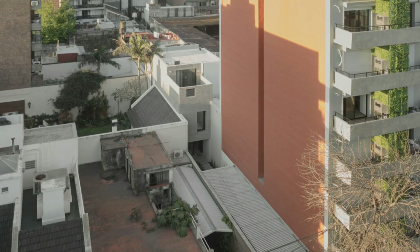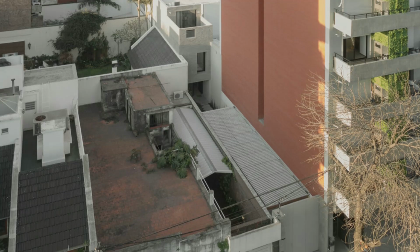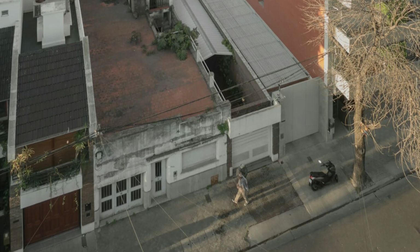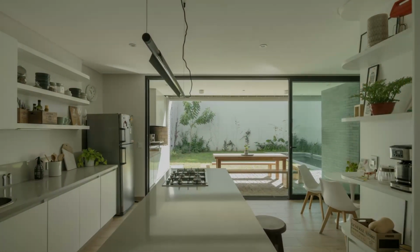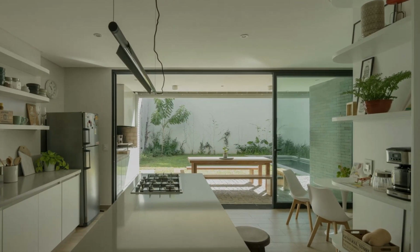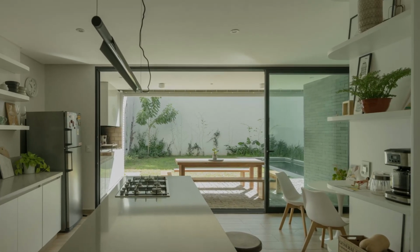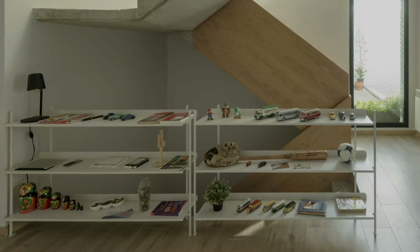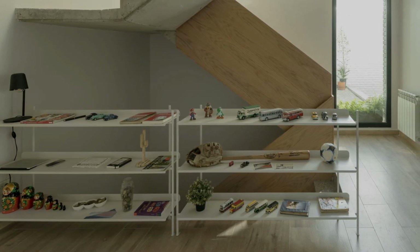The ground floor revolved around the kitchen, the undisputed heart of the home. Large windows blurred the lines between the kitchen, the gallery, and the garden, creating a flexible, open space. Meals could be prepared amidst the verdant embrace of the courtyard, or enjoyed in the luminous gallery, bathed in the warm glow of natural light.